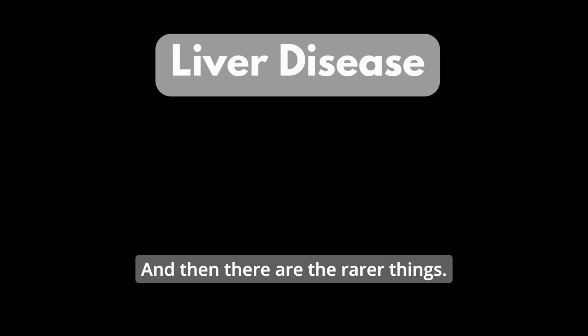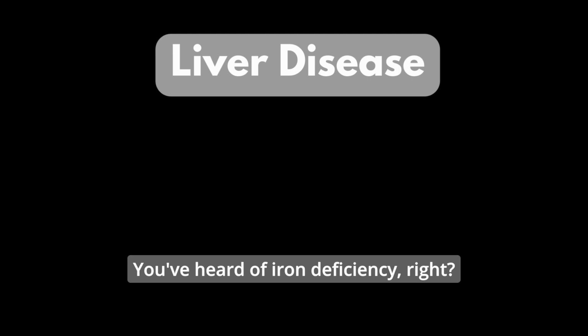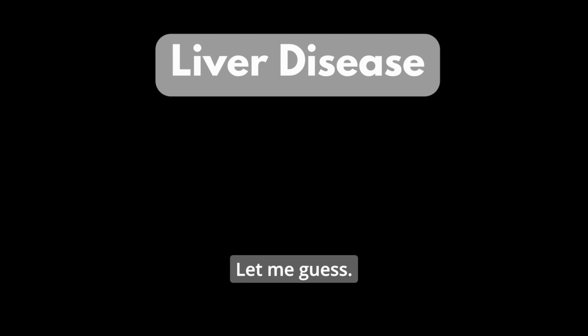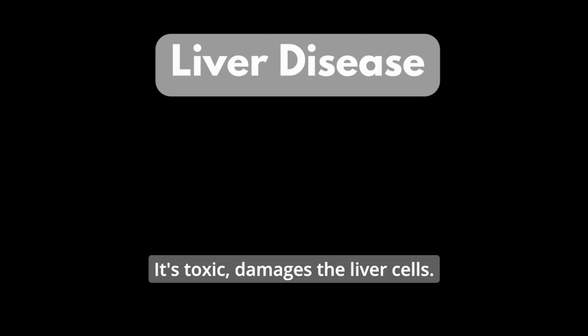And then there are the rarer things. Genetic disorders, for example, like hemochromatosis. Hemochromatosis. That rings a bell, but I can't quite place it. You've heard of iron deficiency, right? Of course. Hemochromatosis is kind of the flip side. Too much iron. Exactly. The body absorbs way too much, and guess where it ends up? Let me guess. The liver. You got it. The liver's like the body's storage unit, remember? So too much iron, not good. Not good at all. It's toxic and damages the liver cells.